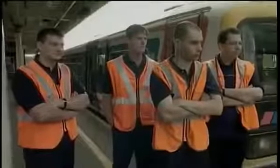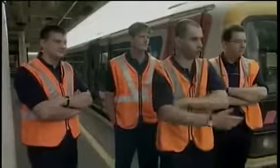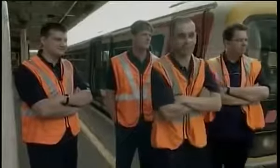A week later, we joined another group of drivers on the Bromley North branch. The same simulated conditions had been applied, but this group are driving a Class 466 Networker.